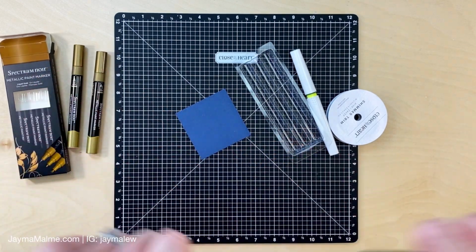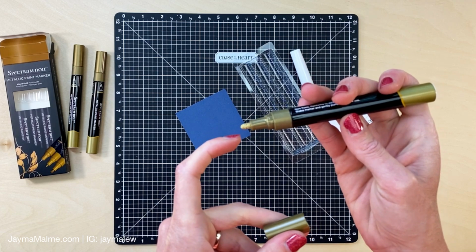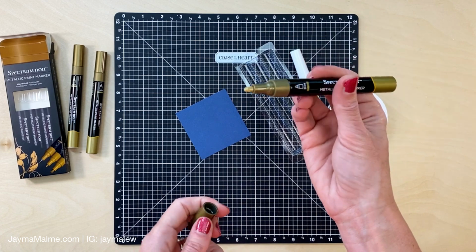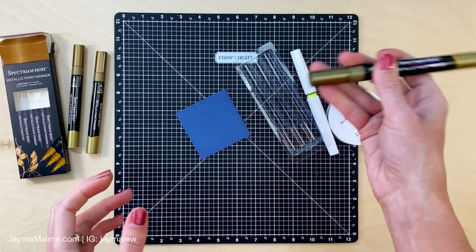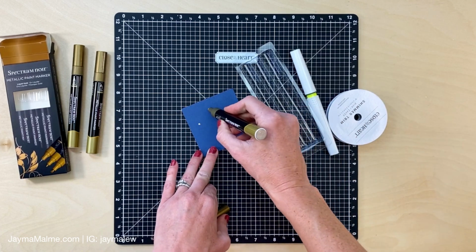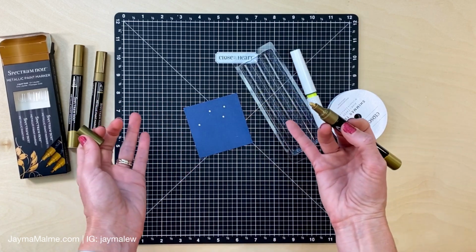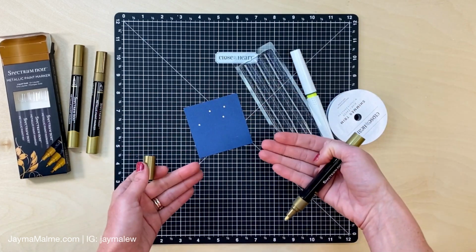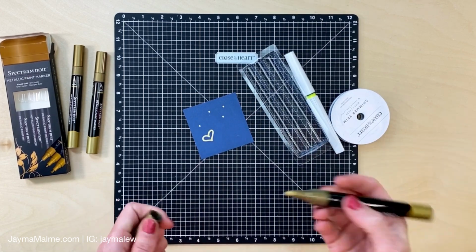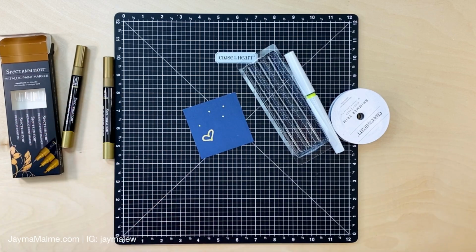So let me just show you. I've already used them. When you get them, they're white on the tip, and you have to pump them and shake the paint and pump it till the paint comes out. But these are actually paint. And I'm going to shake up the paint before I use it. But what's awesome is they'll write on dark paper. So like if you want to do a dark inside of your cards, then you can sign your name with this pen. It comes in silver and like a rose gold as well.